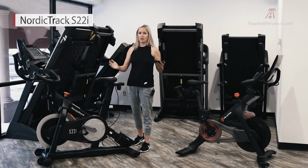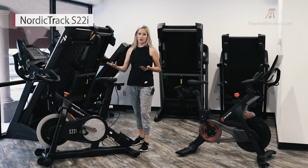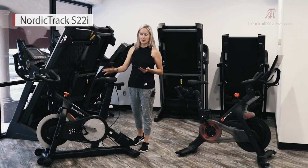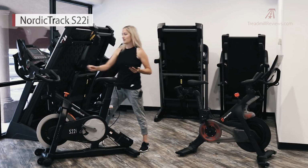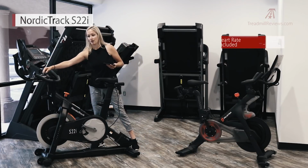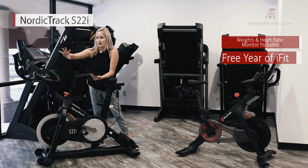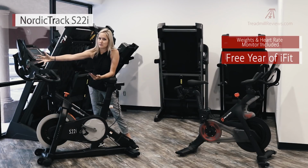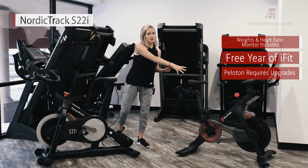So up front, they're both really similar in price. So $19.99 plus $249 for the delivery and assembly. But then you don't need to buy cycling shoes. These weights come with the bike, the heart rate monitor comes with the bike, and then you have a free year of their subscription service. All those things are an additional cost when you're buying a Peloton.